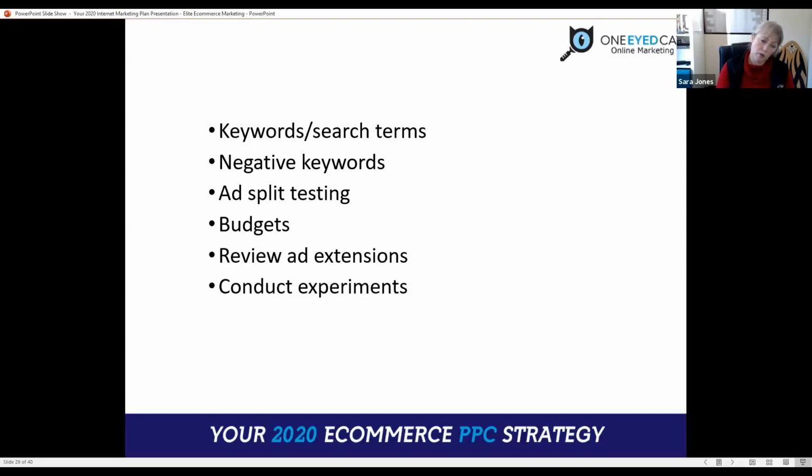Experiments are a really good way to test if you want to change something, particularly things like bidding strategies. Then you'll want to be conducting experiments to see how it performs and compare your existing campaign with the new test option, and run those side by side and see if there's an improvement. If there's enough of an improvement, you can swap over to the new type. And so that's something that you need to be thinking about.